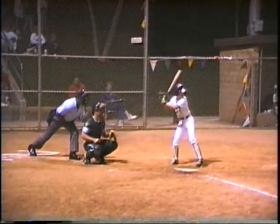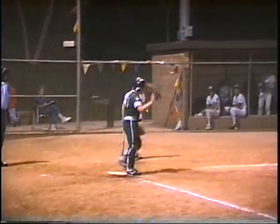This brings up Aaron Marks, the leadoff batter. Ooh, almost gets hit there.